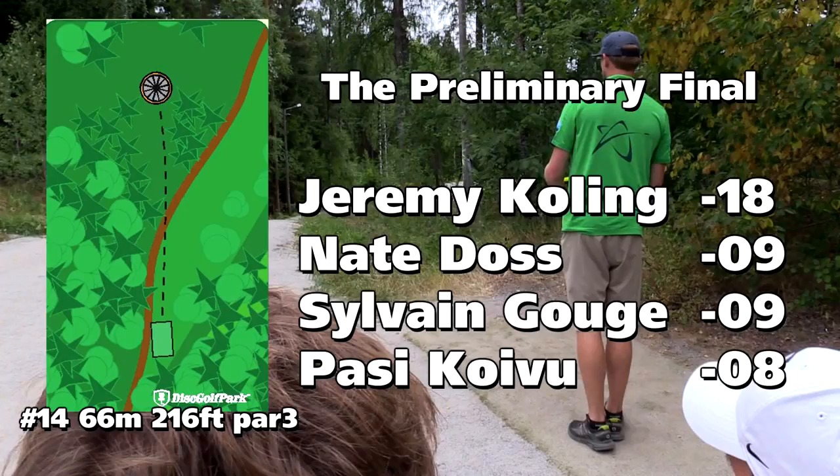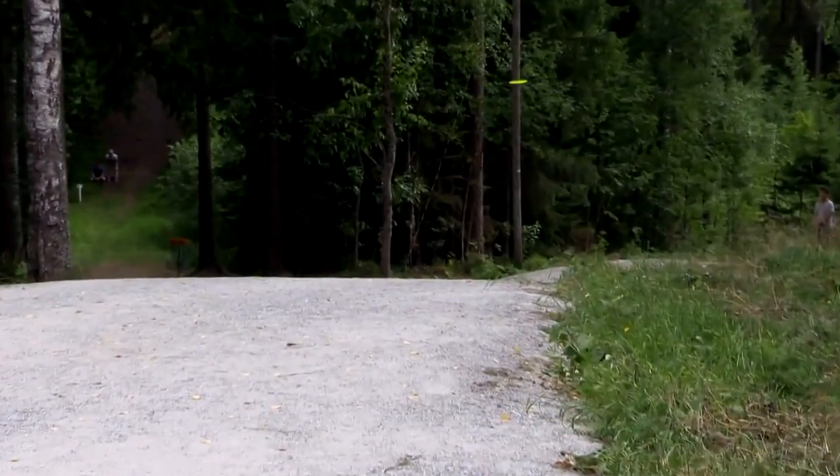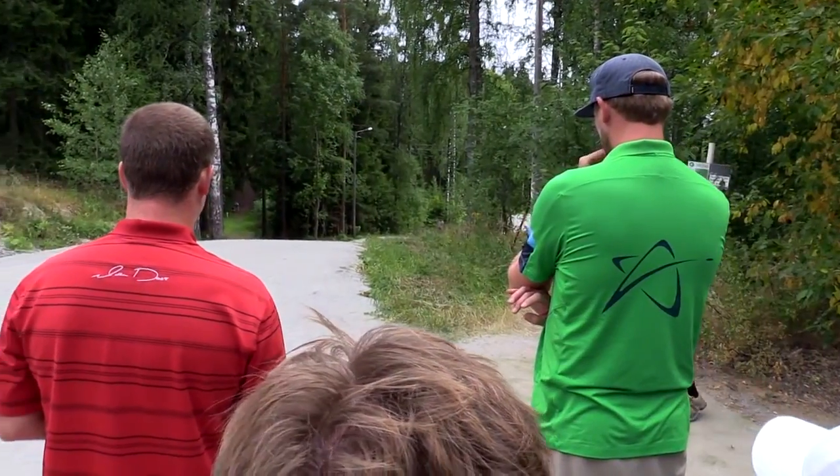But anyway, he's got a 9-stroke lead, Brett. Going at hole 14 here. 216, pretty short. But also really downhill. And the rough is really rough. It's a little flip from Germ here. Oh, got a double tap.